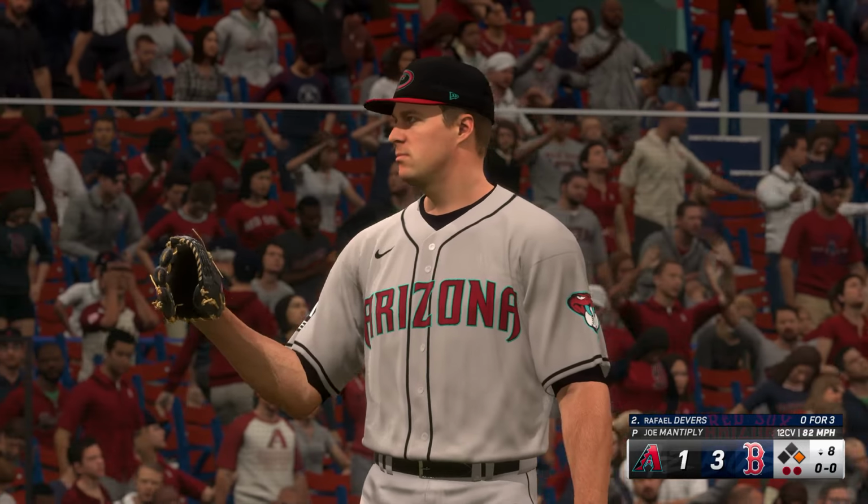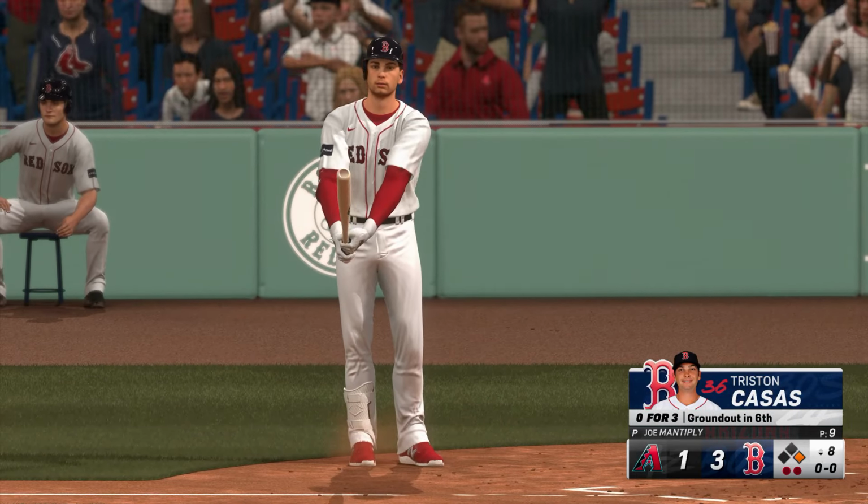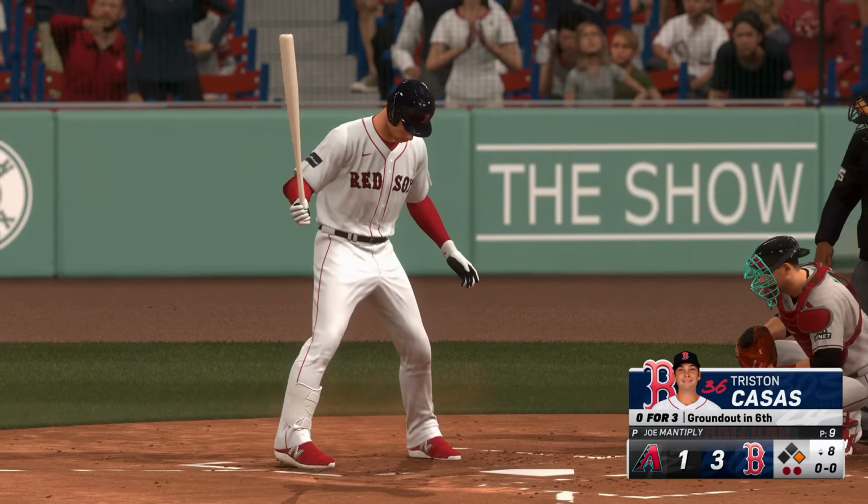Well, big power guy right there and generating so much bat speed. It's hard to bring that to a halt once you've committed. He tried to check the swing, just couldn't do it.